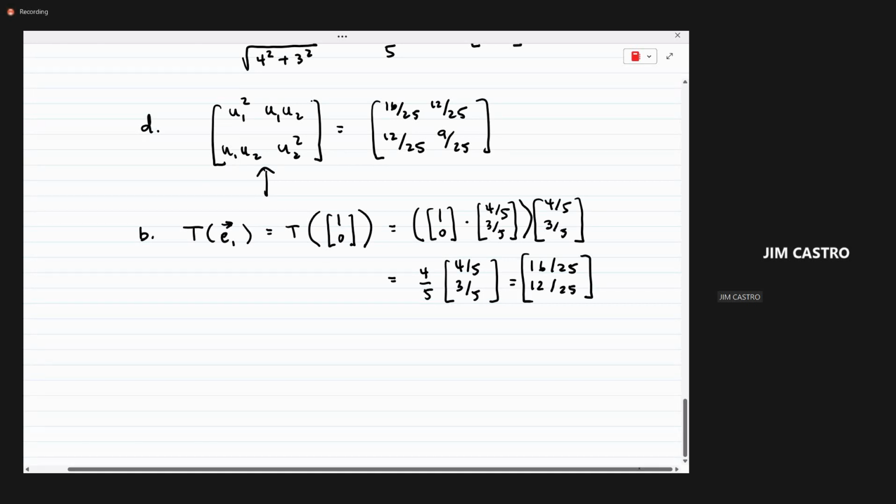So that's T of E1. Now notice the definition of the matrix of a transformation says that the columns of that matrix are the images of the standard basis vectors. Up here in this matrix that we already found by having the formula memorized, the first column was 16/25 and 12/25. That really comes from here, because that's the image of the first standard basis vector.